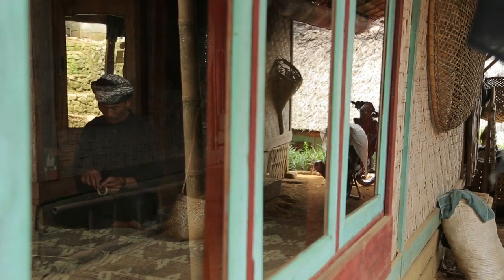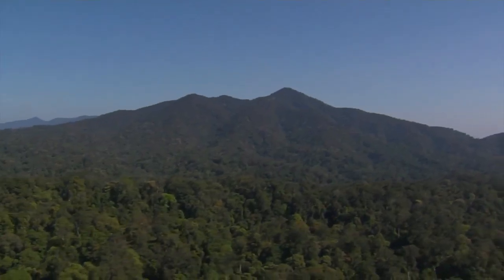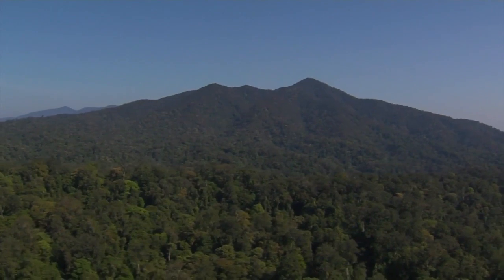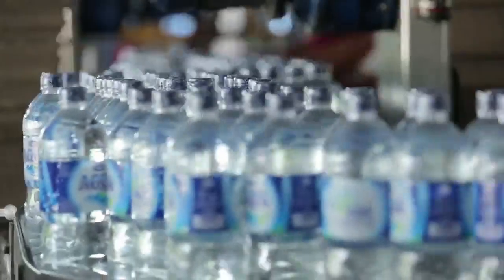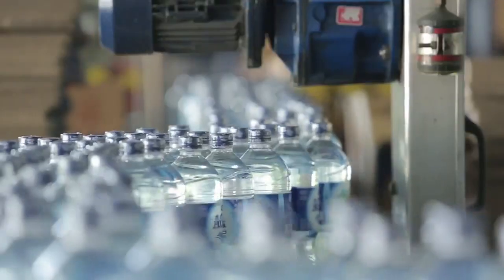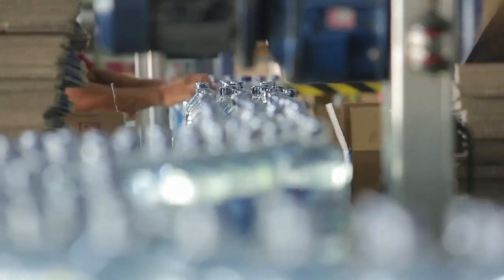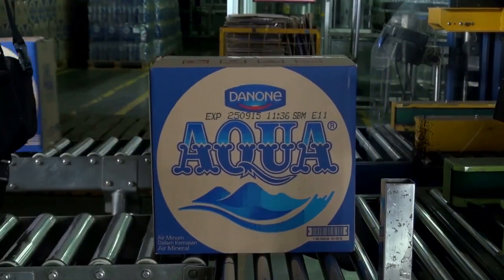They also use forest products for weaving, food and fuel wood. This landscape attracts industries too. The mountains of Halimun and Salak generate generous quantities of a valuable resource, water. Global company Danone Aqua bottles 5 billion litres of water each year in Indonesia. 15% of that comes from the slopes of Mount Salak.